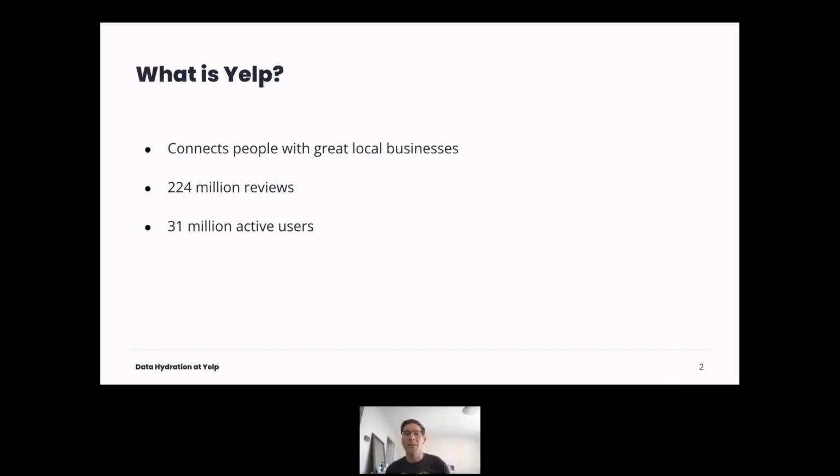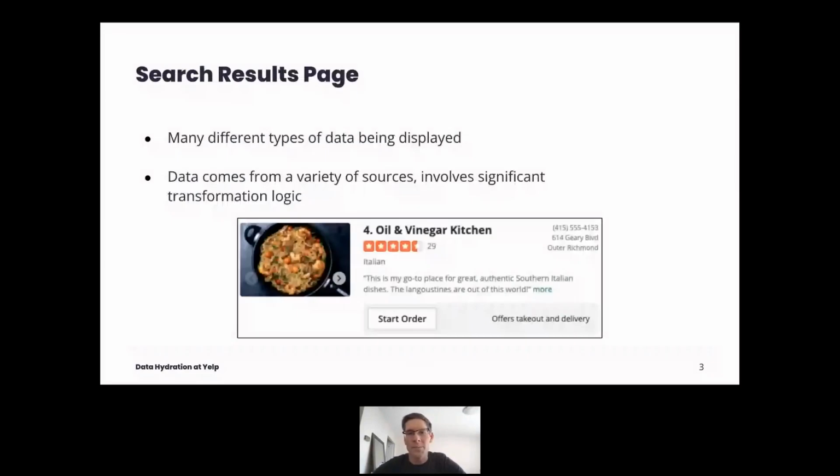This is done primarily through reviews that the users of our platform write about businesses they have used, and other users use that information to discover other businesses and which ones they want to use. As of last year, we have about 250 million different reviews and 31 million active users. So in short, we have a lot of data and a lot of users that are looking for that data. And that's where the search team comes in.